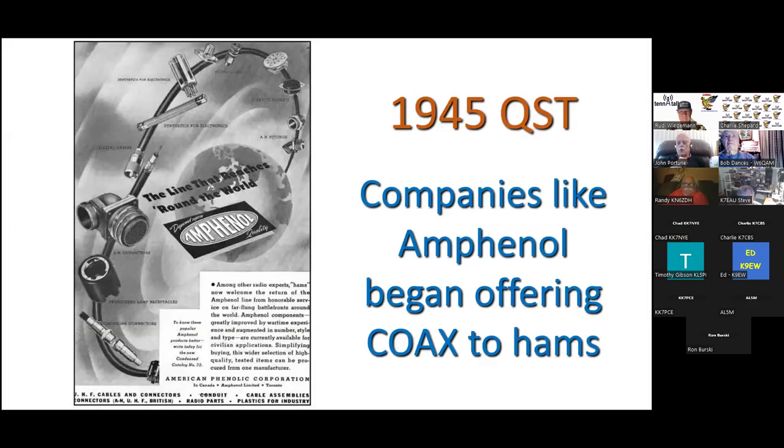And right after the war, companies like Amphenol began to make coax readily available to hams. And hams began to use it because of its shielding properties principally. And that's why we liked coax. And Amphenol, of course, was the company that probably most made it popular.